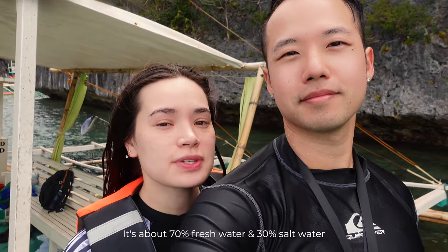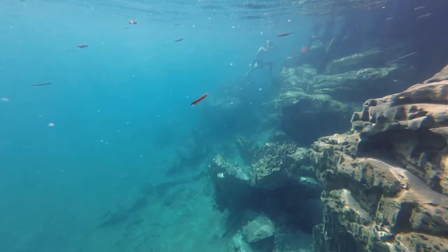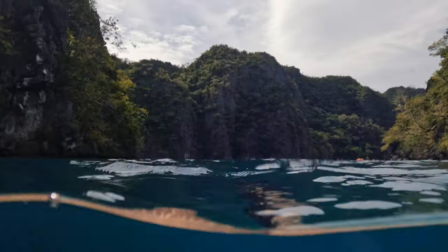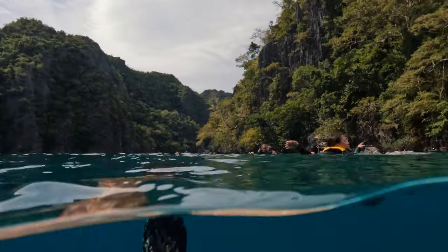It's about 70% freshwater and 30% saltwater. The water is super clear. You can see these little fishies and the rocks beneath you, but the most amazing part was actually the rock formations around us. Yeah, it absolutely surrounded us. It was towering over us.